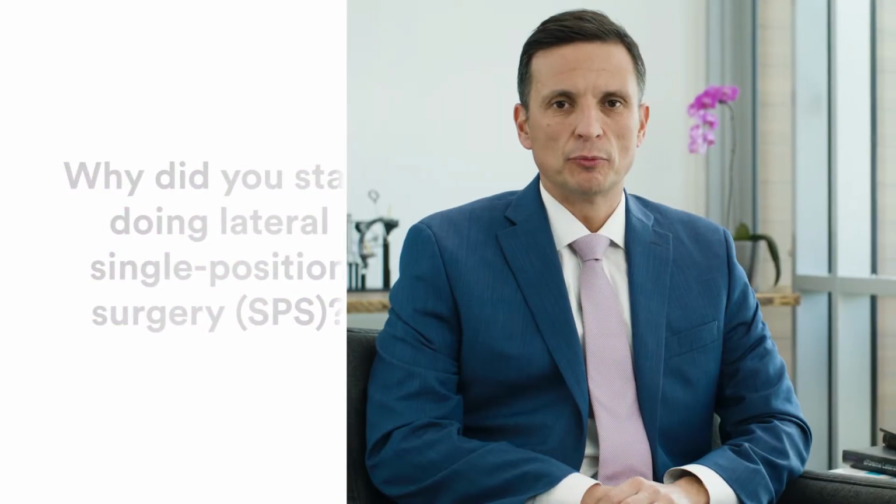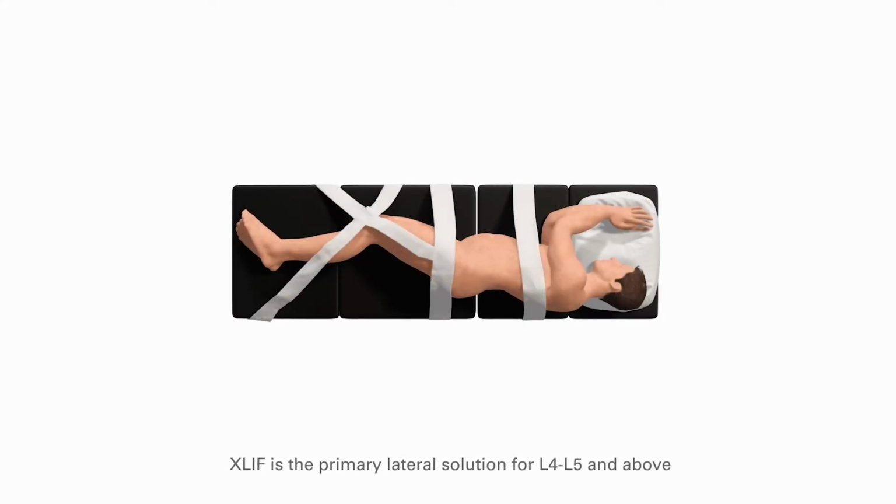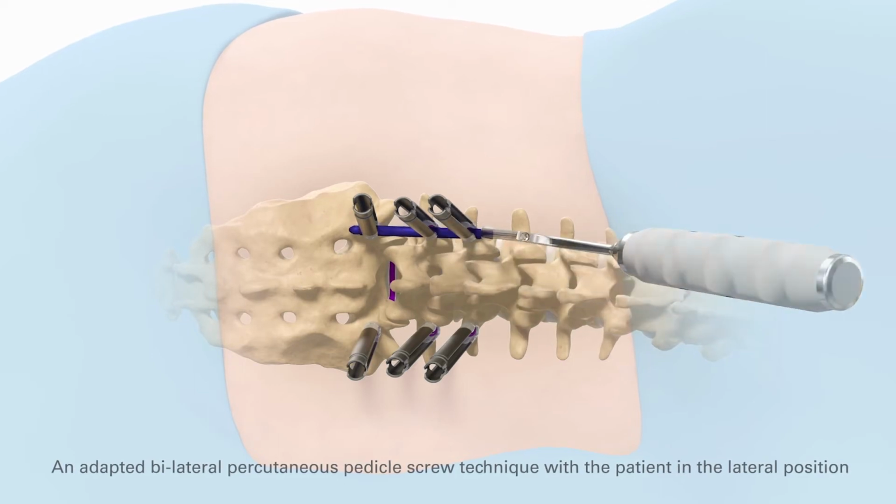In 2013, we had really worked out an efficient workflow for XLIF. We'd been doing XLIF for a long time, but I would completely wipe out all that efficiency when I'd have to stop and then flip prone for the screws. So we thought, literally randomly one day, we said, why don't we just keep the patient in a lateral position and put bilateral screws in and see how that works? And we've not gone back.